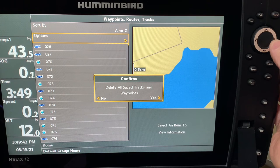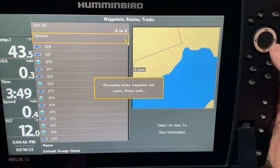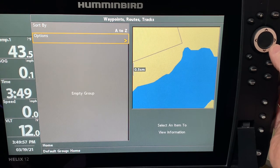So I'm going to delete them, yes. And now it's processing, and you know that it was 735 waypoints. So once again, it's going to take a little bit to process that. And once that is processed, they are gone.